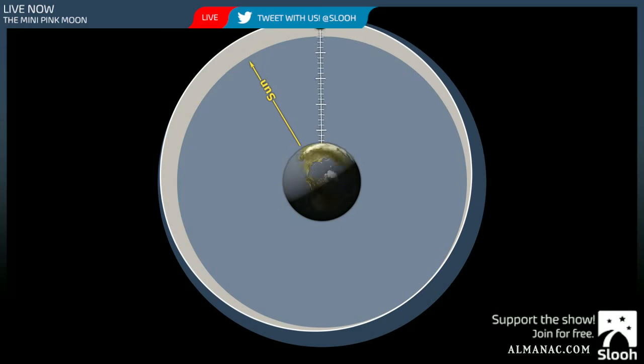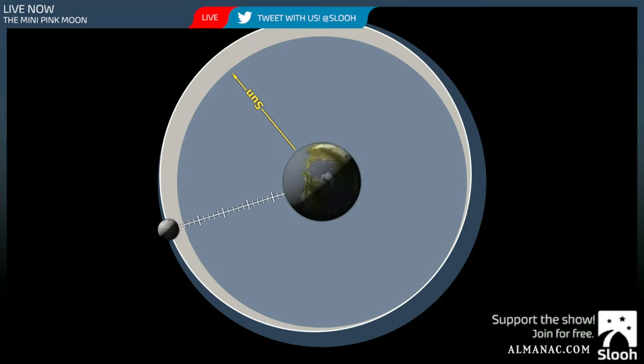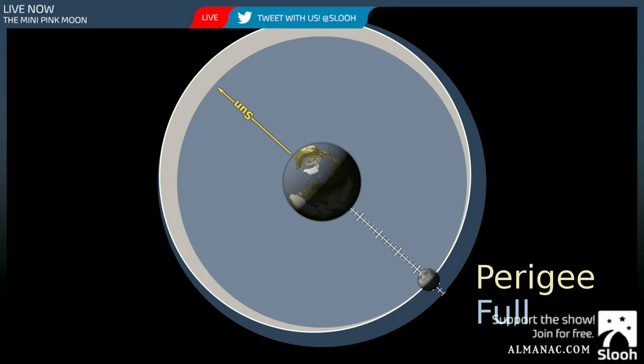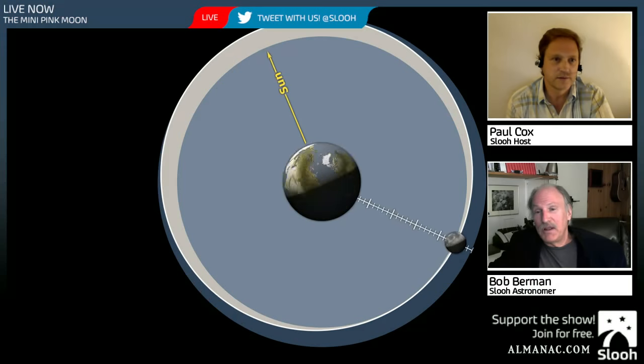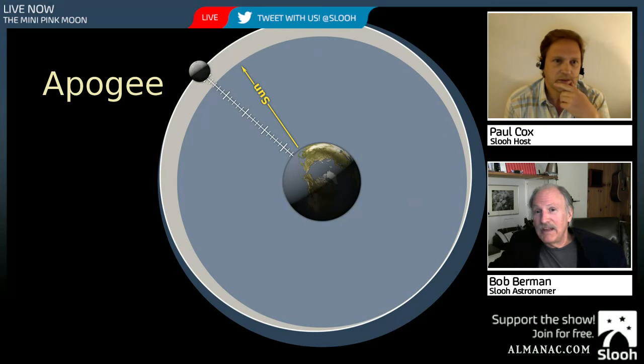From surface to surface, it can come as close as 216,000 miles or as far away as 248,000 miles. That's quite a difference. So this is the perigee position that we're showing you here. And the apogee position, when it's farthest away, that's what we've got tonight.